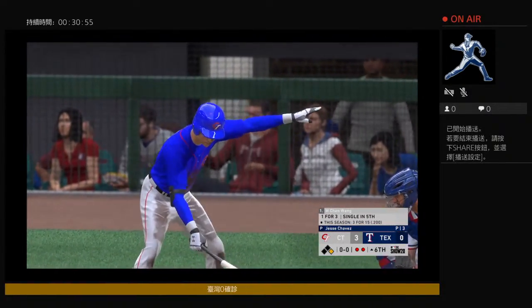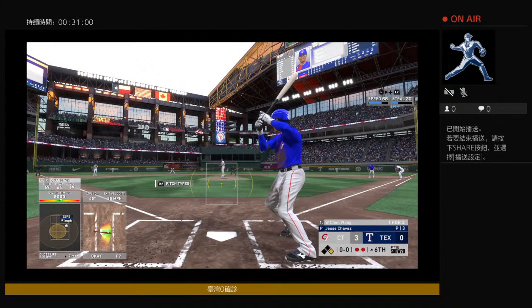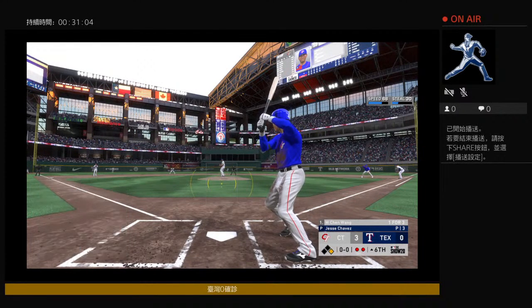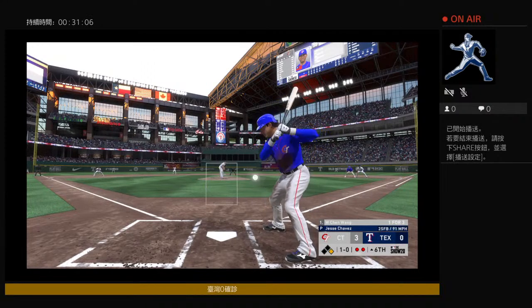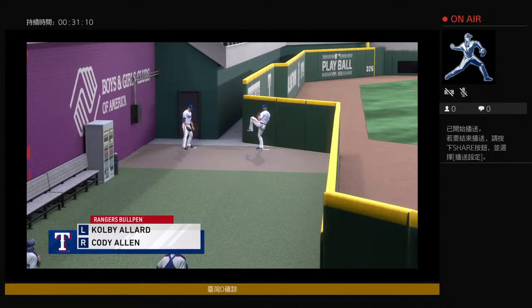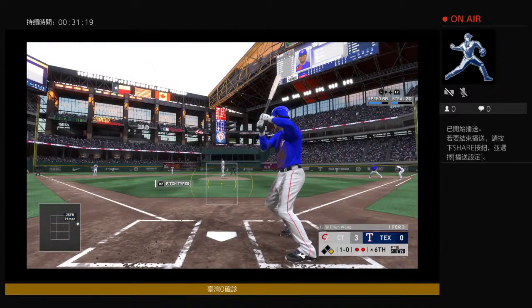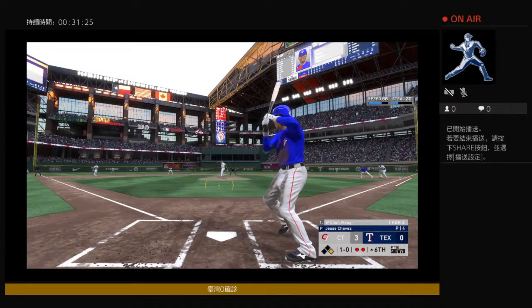Digging in and looking for more, Wang. He singled his last time up. Here comes the first pitch. Count 1-0. And now the Ranger bullpen swings into action. A lefty and a right-hander are throwing down there. Ready with the 1-0.